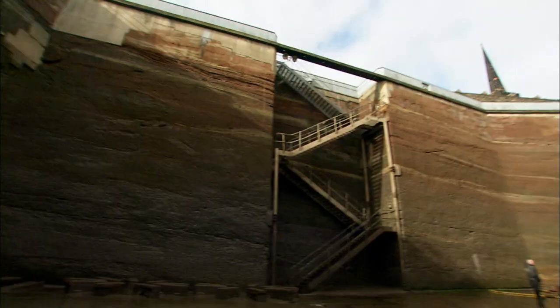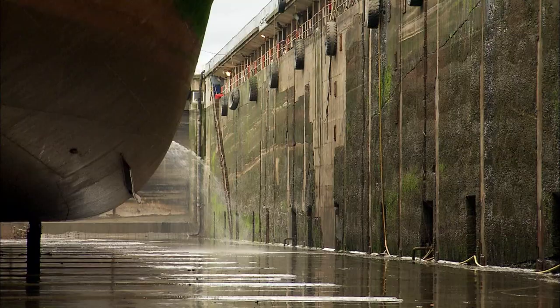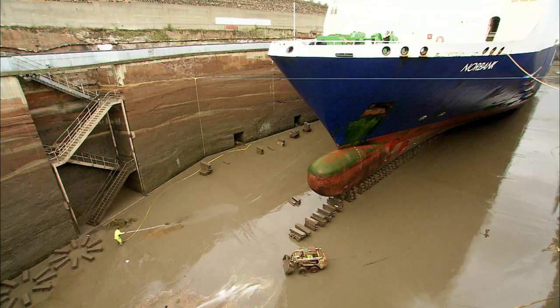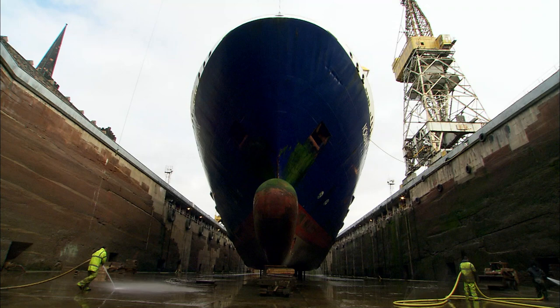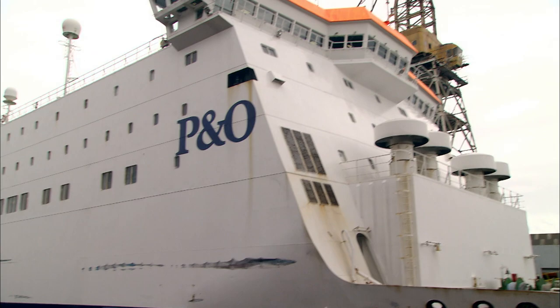On Merseyside, the P&O ferry Norbank is out of the water for the first time in 2.5 years. It's not a pretty sight. The huge hull is encrusted with marine life. Seawater inlets are a seething mass of mussels. It's got to be totally cleaned and refitted in just a few days, then back onto the Liverpool-Dublin ferry route.